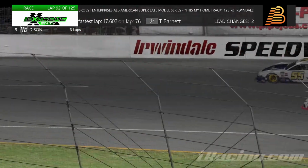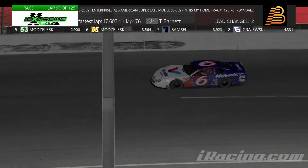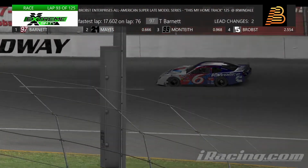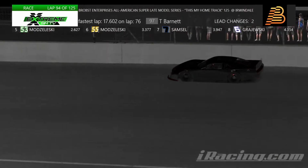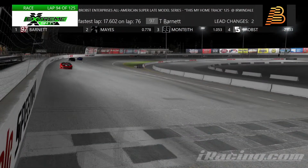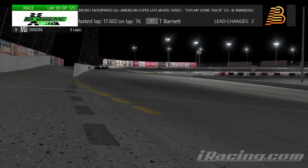Up front, Barnett leads. Caleb right there. Jackson Sampson continuing to free fall. Dave trying to move forward. Dave trying to move forward right now. Into 8th here in front of Carter Disson. Disson doing a wonderful job at the moment. But it's Barnett leading here tonight at Irwindale in the number 13 ride. Tyler Barnett looking to bring the season opener home with him. He closes in on 30 to go at Irwindale here tonight. That is that number 21 ride. See the brakes getting hot there on that machine.